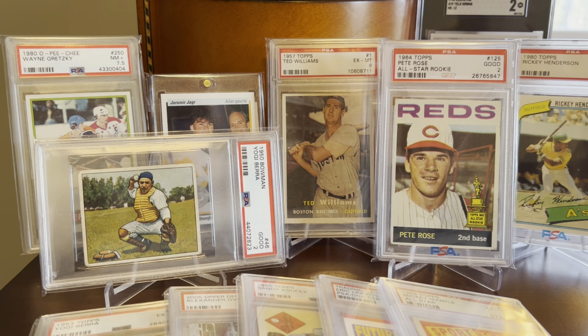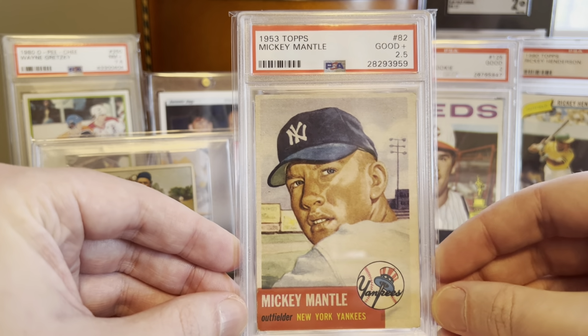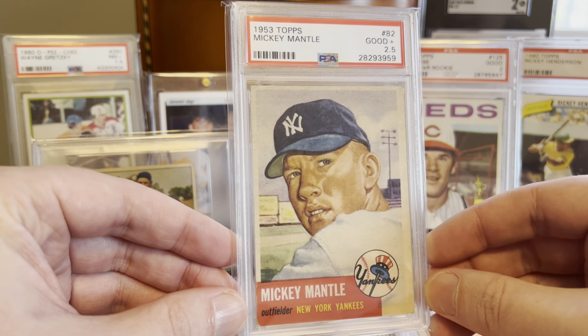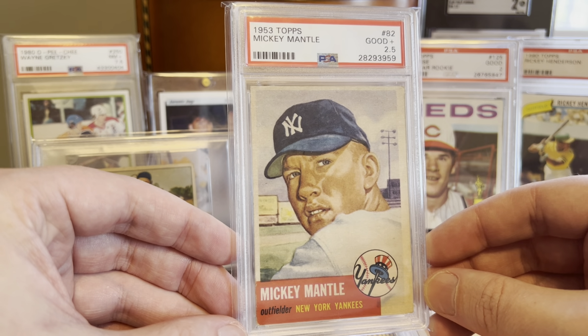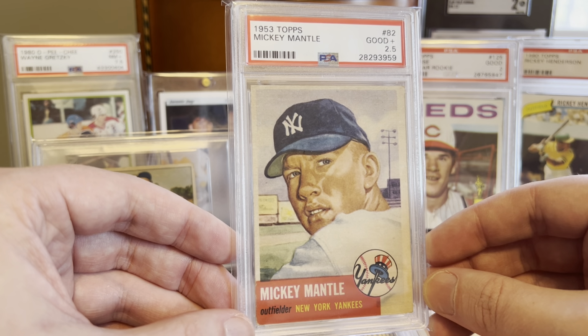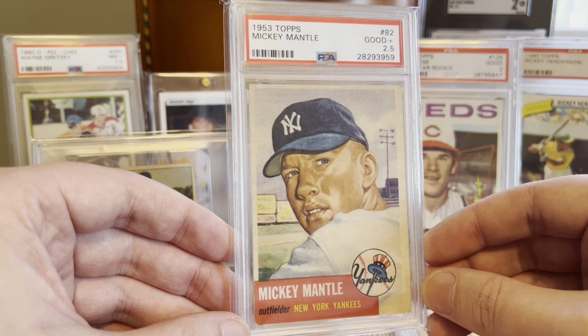In the number 3 slot, and I mean, these top 3, you could really arrange in any order. These 3 are kind of heads and tails above everything else. The 1953 Topps Mickey Mantle. I fell in love with this card as a kid because of the reprint set that Topps put out in 1991, the Archives release that was 1953 Topps reprinted. I had the Mantle. I thought it was the most beautiful baseball card ever made.